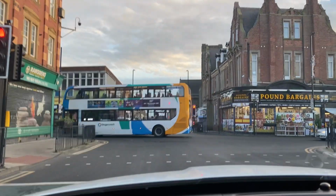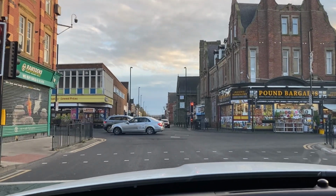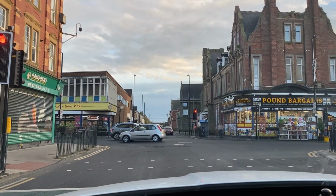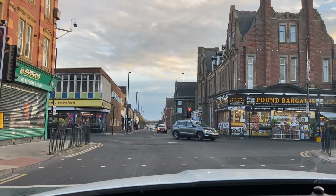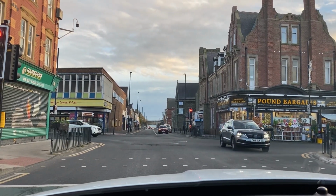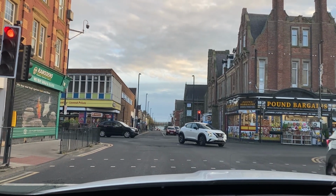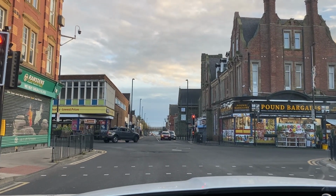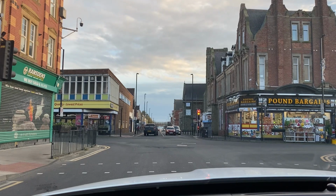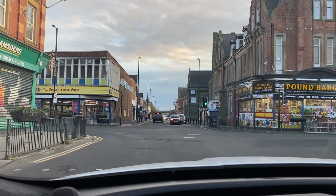So even though it's a Sunday, it is still quite busy on the high street and around Wallsend. There are still quite a lot of shops open, and there's a lot of people wandering about shopping. Well, obviously, I don't think they're just wandering about for fun, but there's still quite a lot of people about. So we're going to go down to the bottom of Station Road.